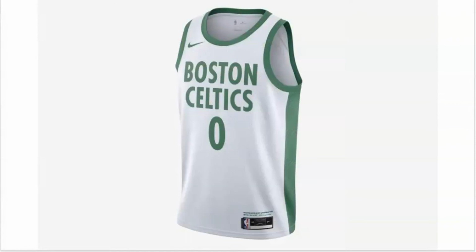So next we have the Boston Celtics, which I feel like are a little polarizing. I feel like it's either you like it or you don't. When I saw these initially, like the jersey that you're seeing now, I wasn't a huge fan, but I saw it on Jaylen Brown, and it looked a lot better with the shorts. And I think overall, it looks better on the player than it does just in a picture.